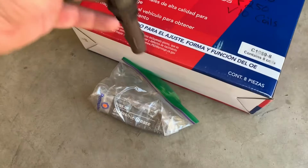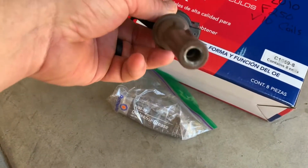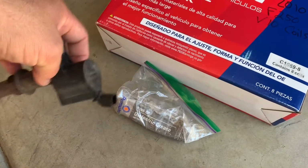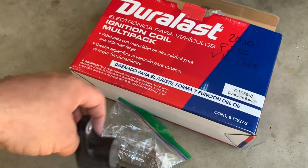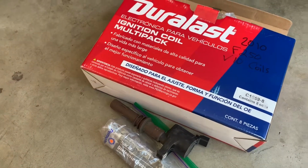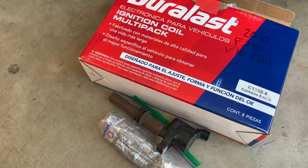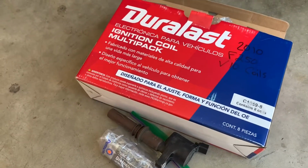I put a little dielectric grease right there in the plug fitting, and then in the spark plug fitting I just put a little dab of dielectric grease, and then I put a little anti-seize on the spark plug, so hopefully next time the spark plugs won't seize inside there, and they won't strip out, and the tips won't get completely burned off, and I'll save myself a catalytic converter. So a little anti-seize on the threads of the spark plugs themselves, a little dielectric grease on the ends of the ignition coil, and that'll get the job done.